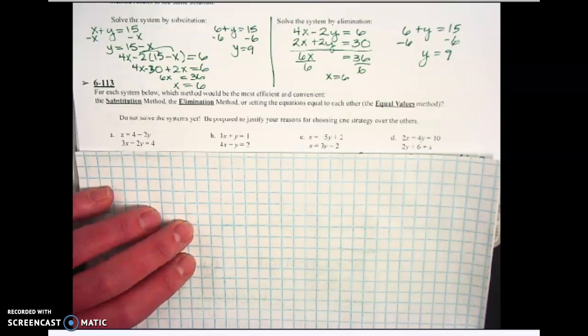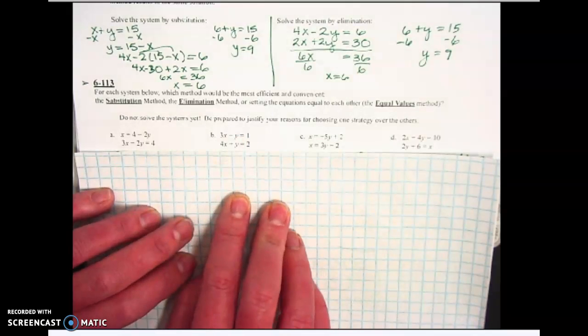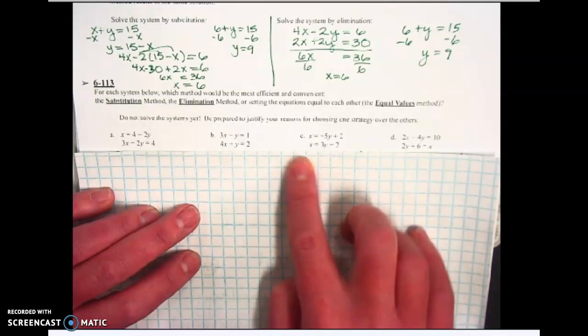Part B, we have 3x plus y equals 1 and 4x plus y equals 2. What do you think about that one? Elimination. Why? Because if you multiply the bottom equation by -1, the y is perfect. Great answer. Awesome. So multiply one of them by -1, and then you're going to have opposite y's. All right.